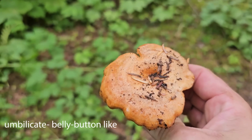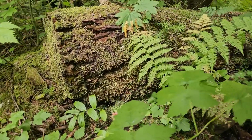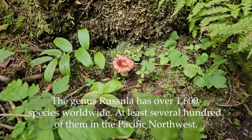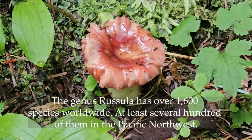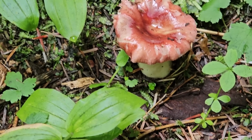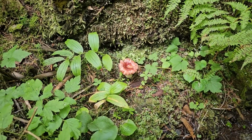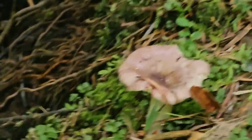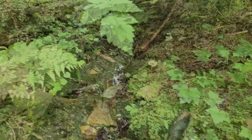Umbilicate, pretty cool. Look at this beautiful Russula species right down in here. They really have some nice morphology. Could potentially be edible, but we're not gonna pick it. A lot of russula coming up here, and mycorrhizal mushrooms that are associating with the trees. Really beautiful. Oh, there's another one, kind of more pale violet colored there. Doubt they're the same species.